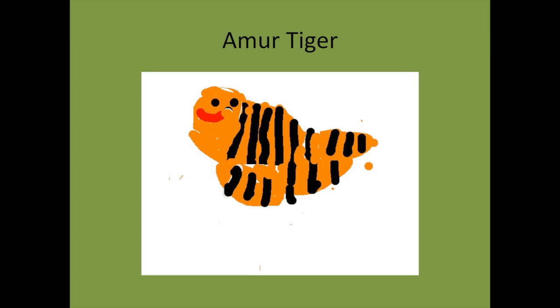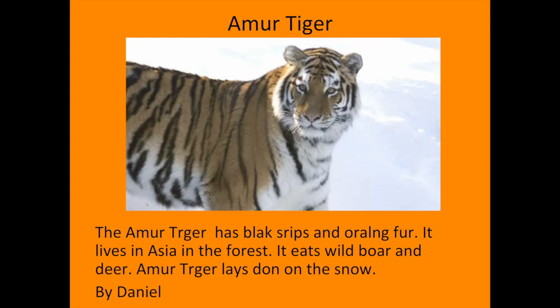My name is Daniel. The animal I researched is the moor tiger. The moor tiger has black stripes and orange fur. It lives in Asia in the forest. It eats wild boar and deer. The moor tiger lays down on the snow.